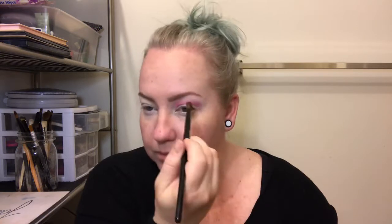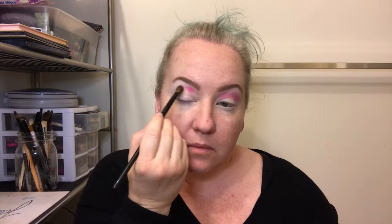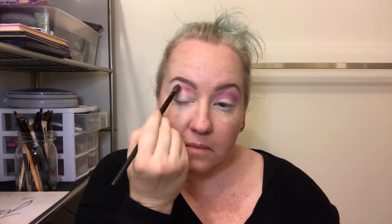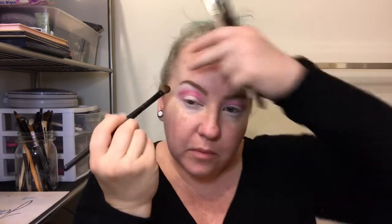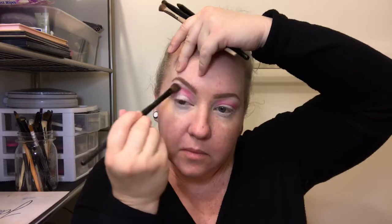Anywho, as you saw, I did just some light white to take away a little bit of the grip of the pencil I used, because I didn't want the colors to skip and stay all over in awkward spots. And then I went in with a really bright pink, but I tried to diffuse the top portion as much as I could, because I didn't want tons of pink. I wanted it to be more orange. It kind of looks more pink by the end, but it is what it is.